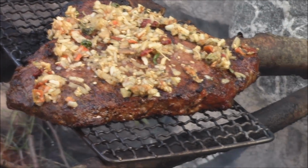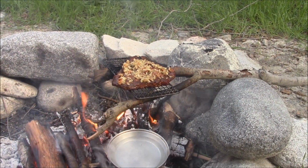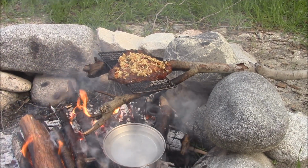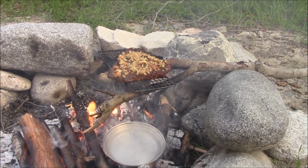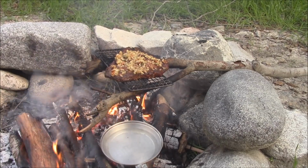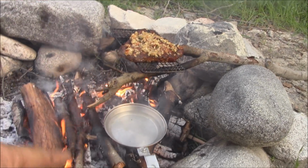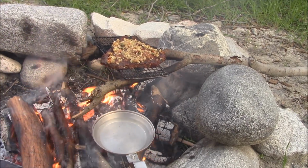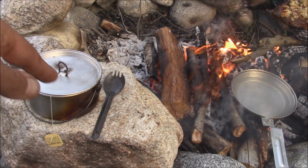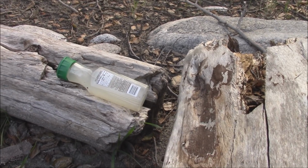That on top of the steak, that's chopped up wild onion with some dehydrated carrots, dehydrated peas, tomatoes, and mushrooms, rehydrated and then stir fried, put on top. And that, some blackberry tea, some lemonade, that cool refreshing drink.